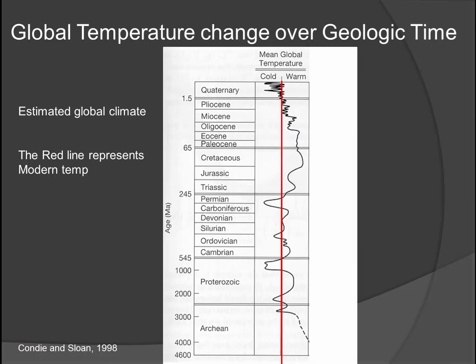By examining proxy records from around the world, we've been able to reconstruct global climates. The red line indicates the current averages. Sometimes the climate has been distinctly warmer, other times it's been distinctly colder than what we call normal today. From this video, I hope you understand that there's a wealth of information that goes into reconstructing global climates, and we have a pretty good idea what the climate was like thousands, hundreds of thousands, and millions, even billions of years ago.